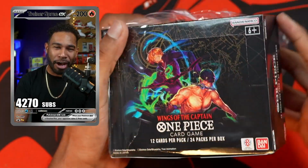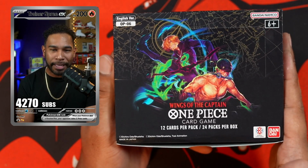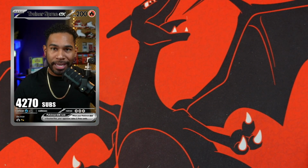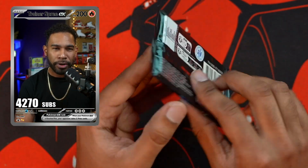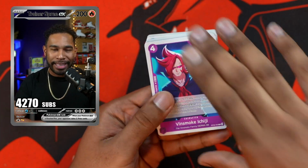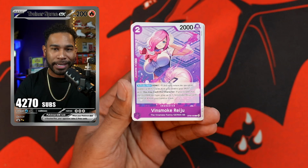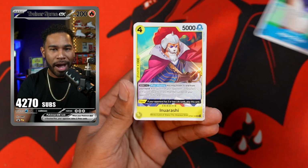Let's embrace our three sword style. Let's open up a nice little Wings of the Captain One Piece here. Hey, shout out to my boy Hector. He told me that I gotta open up some One Piece and that OP06, this one right here. He's like, hey, box 4. All right, I believe you. So let's go ahead and check it out, baby. This might be our first time opening up some One Piece on the channel. How'd y'all like my one sword style box opening right there?